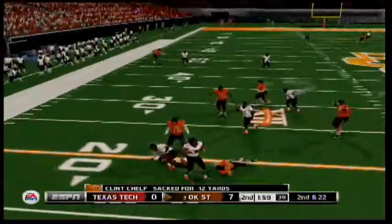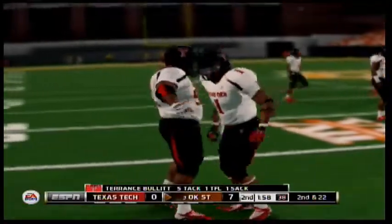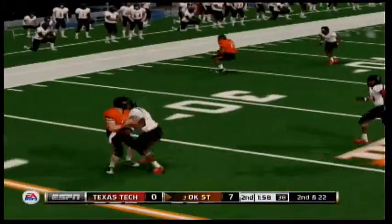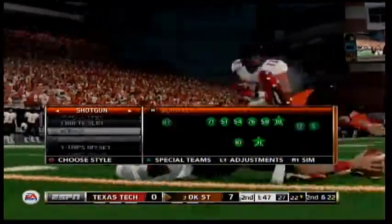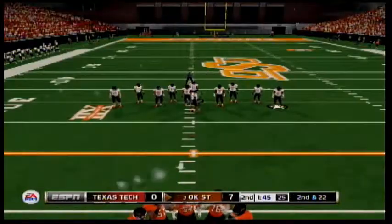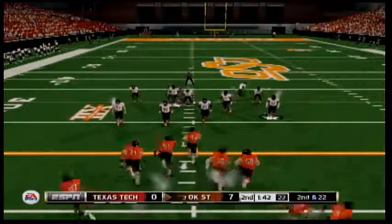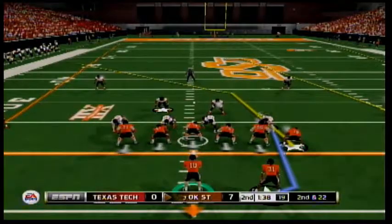They bring him down. The safety comes up with a nice sack. Yes, he does. Here he comes clean on the blitz and got to the quarterback before he had a chance to really go through his progression. Nice play for this defense. So the sack makes this a 2nd and long. Oklahoma State is up by a touchdown.